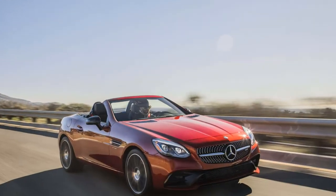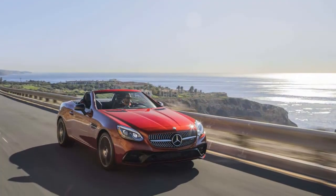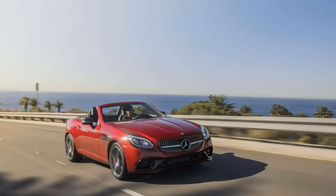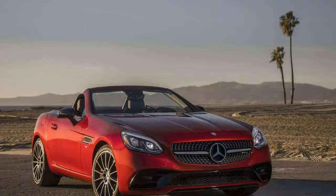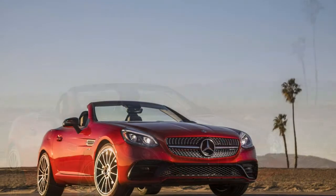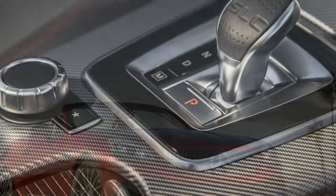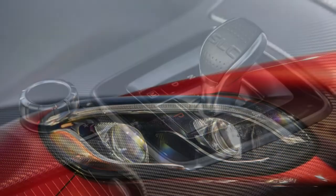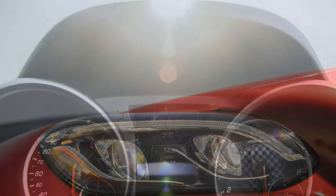While primarily an evolution of the third-generation SLK, the SLC's new name strengthens its associations with the C-Class family, from which it derives some of its technology and styling cues. The lineup starts with the SLC-300, which sports the same 241 horsepower, 2.0-liter turbo inline 4 and 9-speed auto as the SLK-300 it's replacing, with a matching 0-60 mph time of 5.8 seconds.